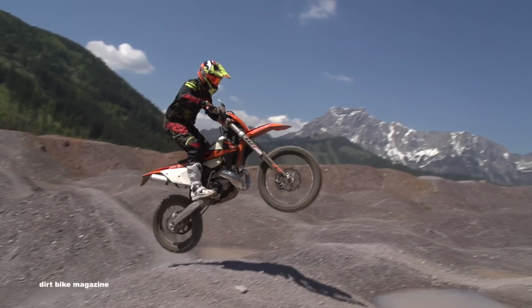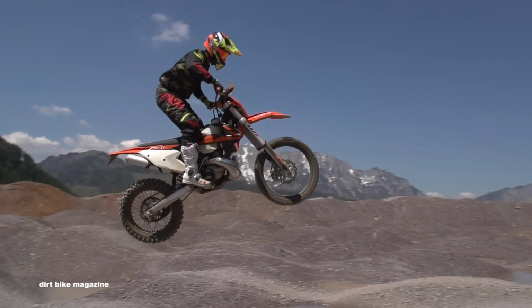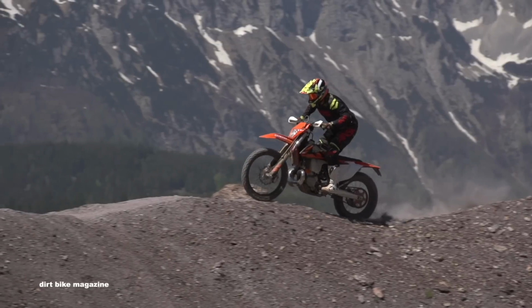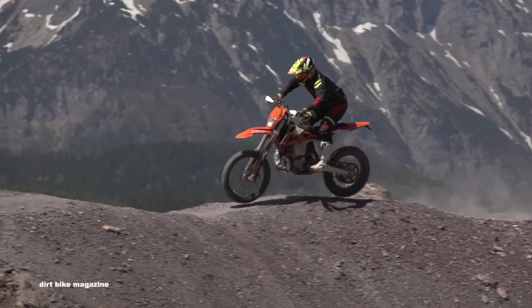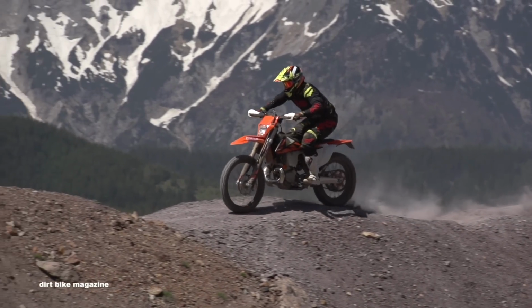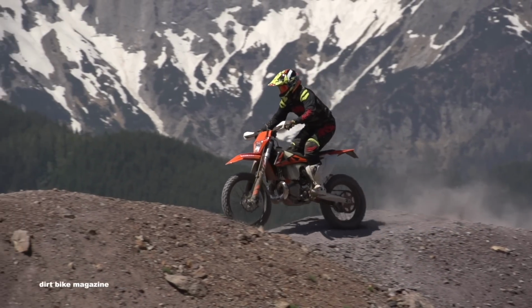And KTM claims that this will reduce overall exhaust smoke by 50% and last for up to 5 tanks of fuel depending on the terrain and type of riding you are doing. The new radiator guards are designed to provide better airflow in muddy conditions.